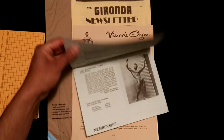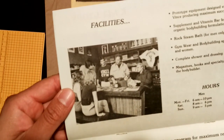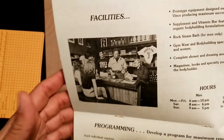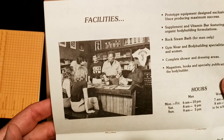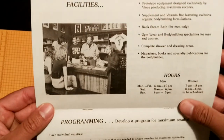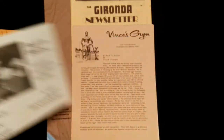Some really cool old photos here of Vince as well. Here's one of the gym itself with the supplements there behind, the liver tablets, the works. Look at that photo. This is so cool, right? T-shirt there. You can see the workout clothes, everything. It's just so vintage, right? So this stuff I've never seen before either.